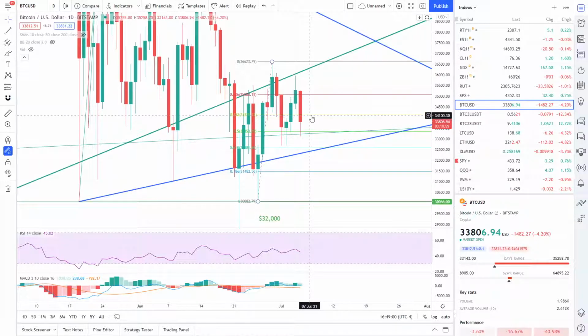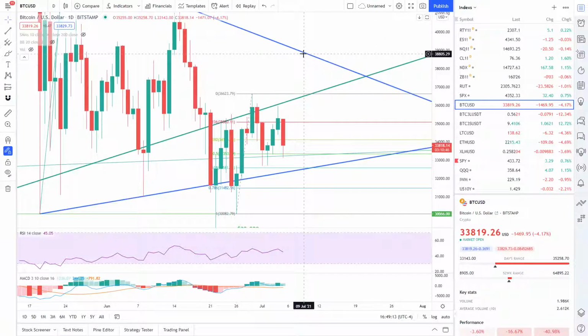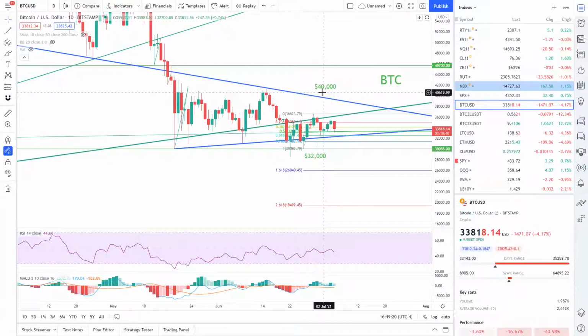On Bitcoin, the first level of resistance that needs to break is the 38.2% fib level at 34,125. All right, so let's see if this bull flag that's being created on Bitcoin crosses back above, and if we can then cross above this green trend line, and then this very, very important blue trend line resistance here.